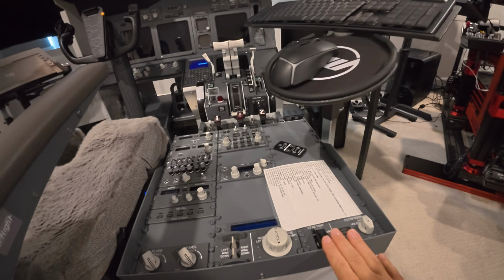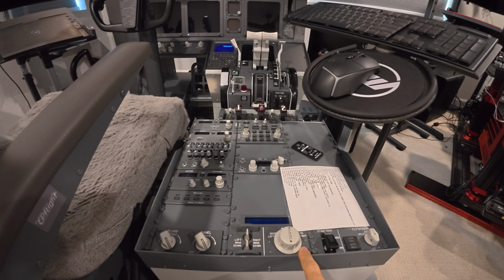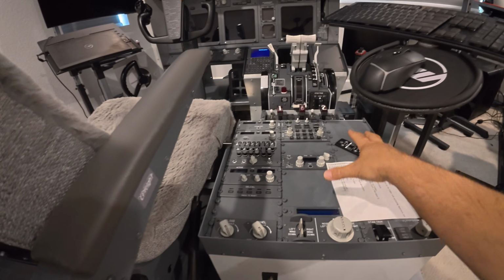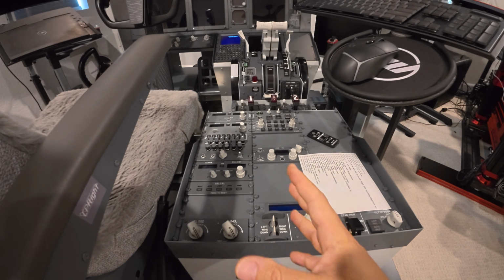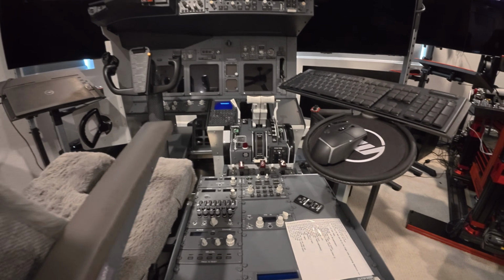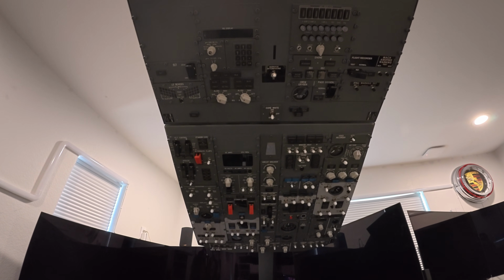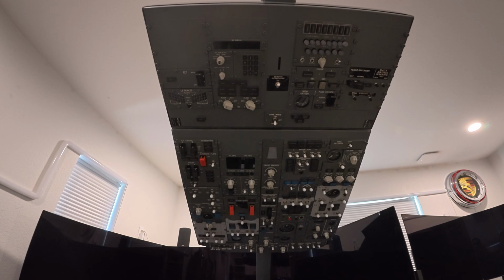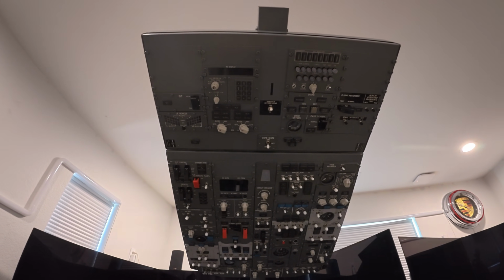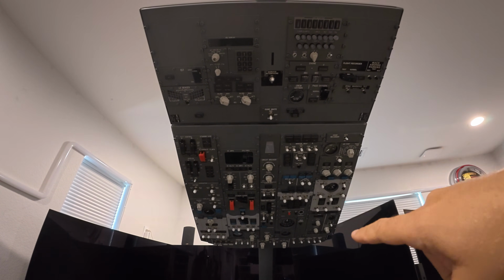So for this pedestal bay, it only had two connections going into it. It has a power connection and one connector to the MCP, and everything else within it is daisy chained to each other. The throttle was just a USB connection and a power cable. And the overhead panels were only an Ethernet cable and a power cable. You cannot buy the smaller overhead panel on its own and expect it to work. No, these two work together.